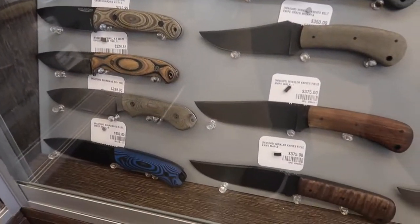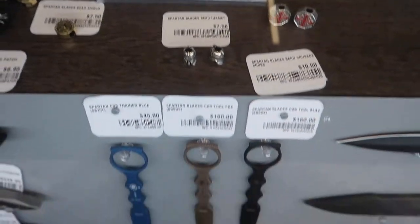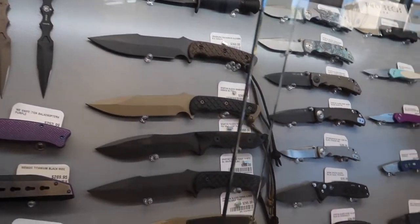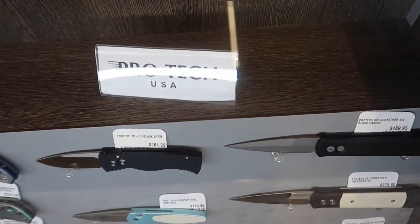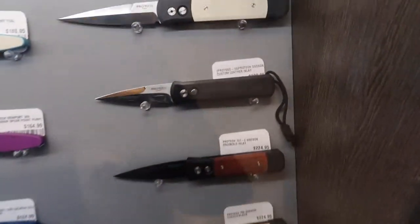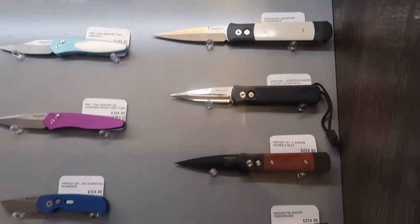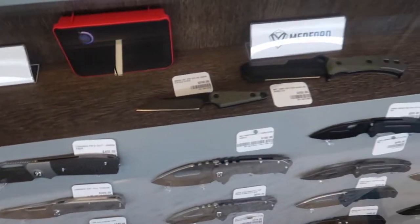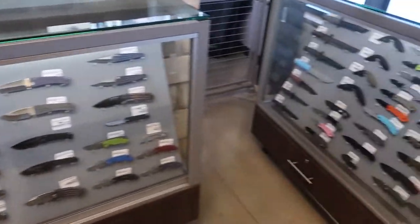Huge selection. And I'll go over to the next area. They have Spartan Blades. Spartan Blades are really, really badass. Protech. Protech are really nice automatic knives. I like the white one right there. Sorry if you guys can hear me or not, but it's pretty loud out here. More blades over here. K-Bars, all the K-Bar collection.